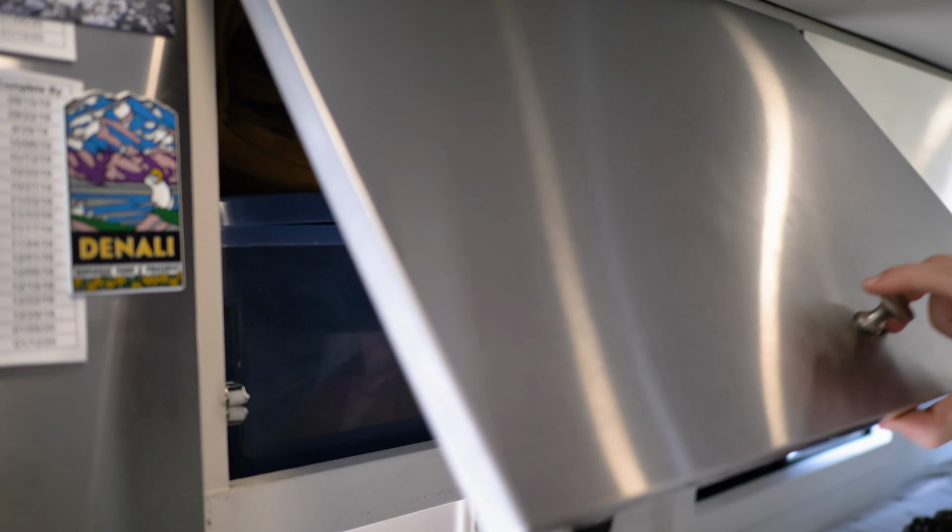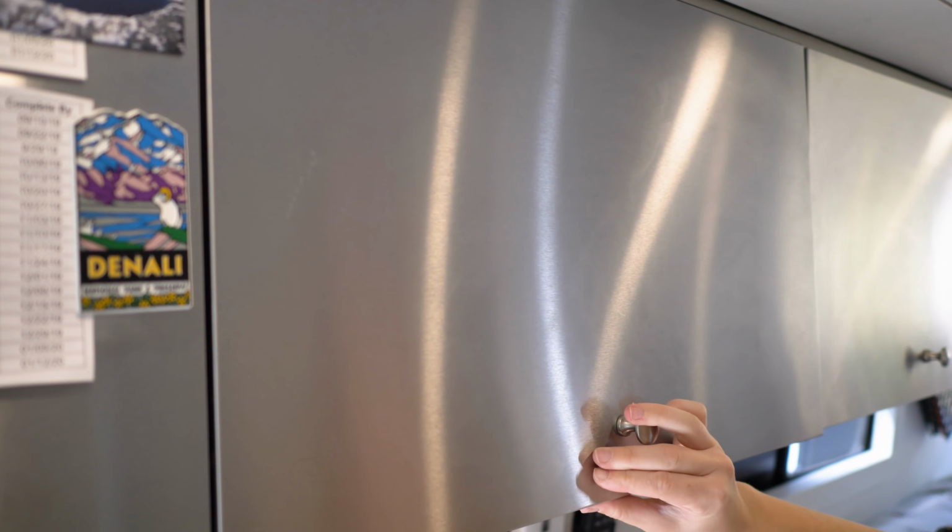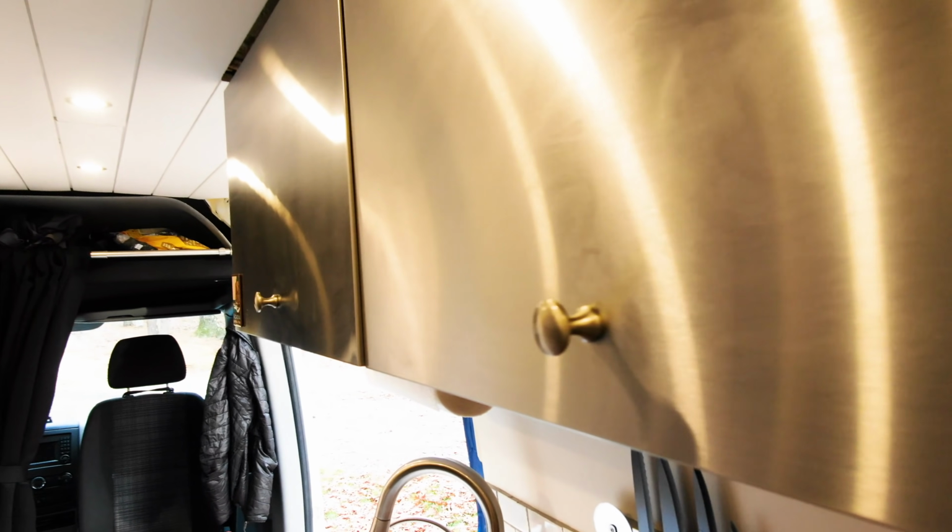So I have 2 cabinets that I store my clothes in. Sarah has 2 dedicated cabinets that she stores her clothes in, and then we have 1 cabinet that is an assortment of just random things like books or charging cables, etc. Yeah, so it's 5 cabinets total, and each cabinet is roughly about 2 feet wide. So 2 for each of us in clothes and 1 random one. Everybody has that random junk drawer in their house, and that's ours.